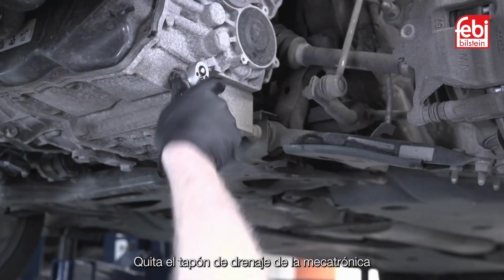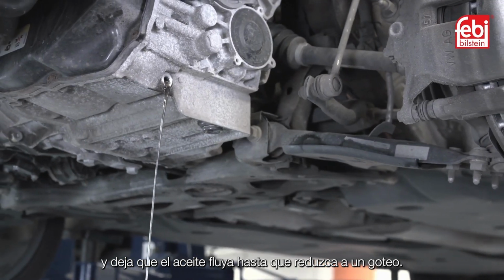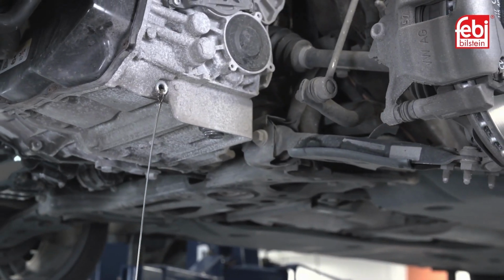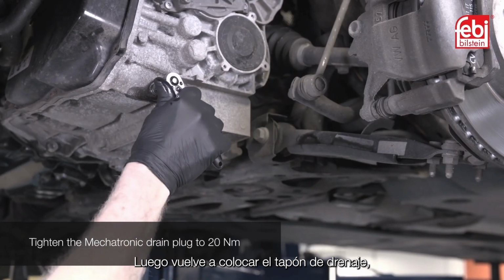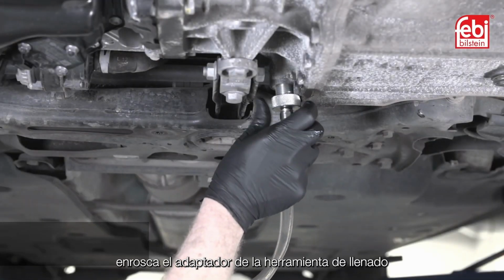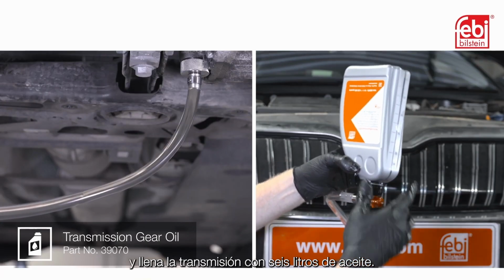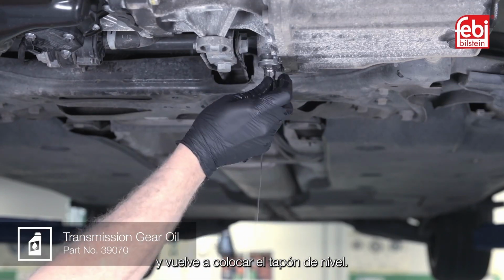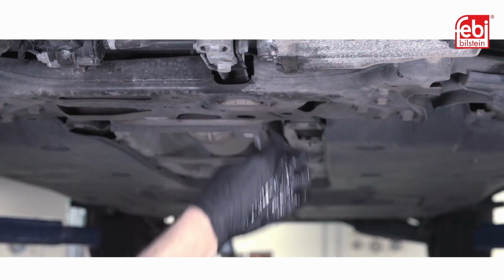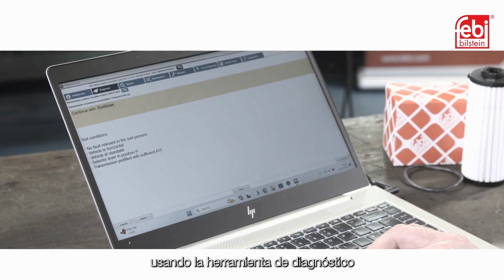Remove the mechatronics drain plug and allow the oil to flow until it reduces to a drip. Then refit the drain plug. Remove the filler plug, screw in the filling tool adapter and fill the transmission with 6 litres of oil. Then remove the adapter and refit the level plug. Repressurize the transmission accumulator using the diagnostic tool.